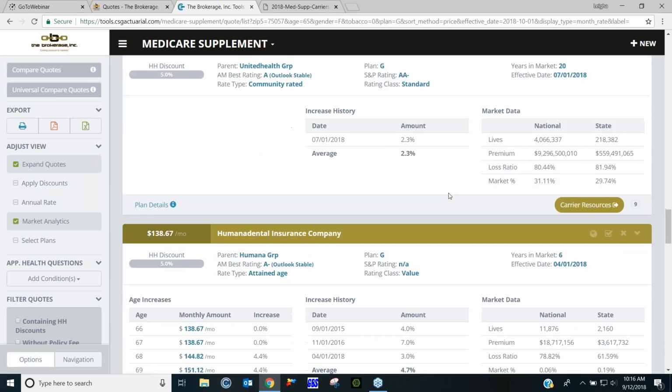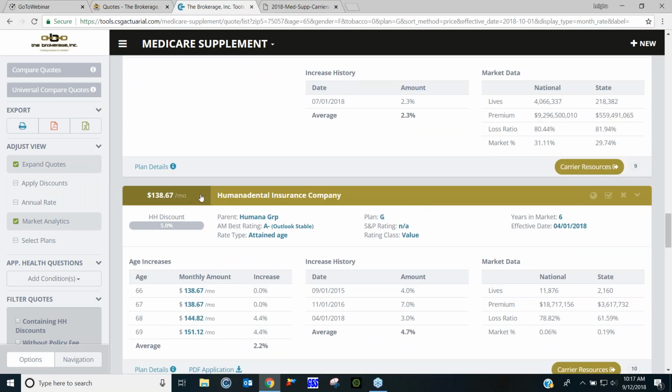Another carrier I would like to point out is Humana. Humana also offers a household discount, and they've got an AM Best rating of A. While Humana is a little bit on the pricey side, they also offer Silver Sneakers with their Medicare supplement. They're the only ones that offer Silver Sneakers in the state of Texas, so that's a good niche. If your client is adamant that they want Silver Sneakers, Humana would be a good choice for them.